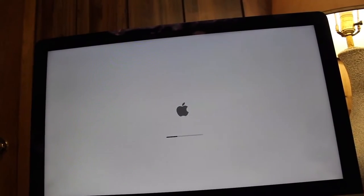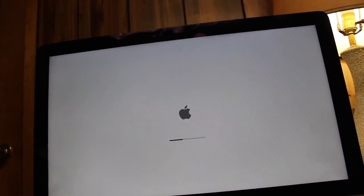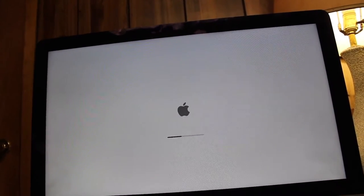Then they come out with Windows 7. That was pretty good. Then they come out with Windows 8. That was a screw up. They come out with 8.1. That was a screw up. And they come out with Windows 10. That was a screw up.